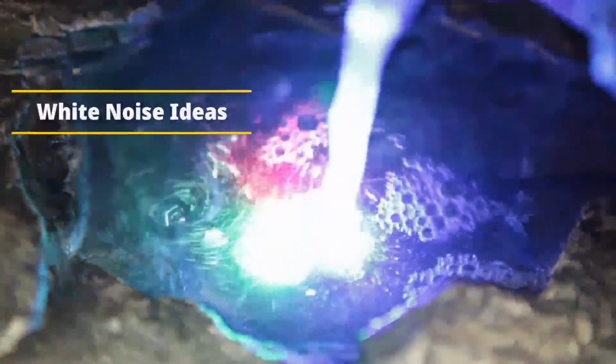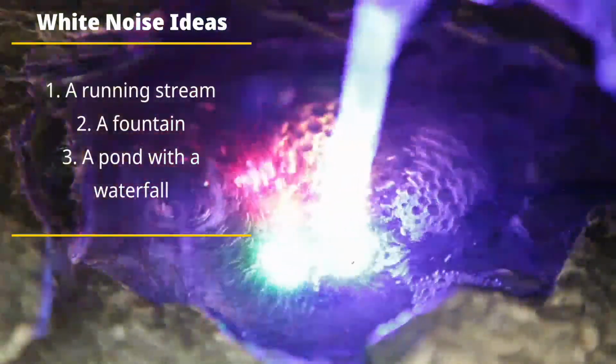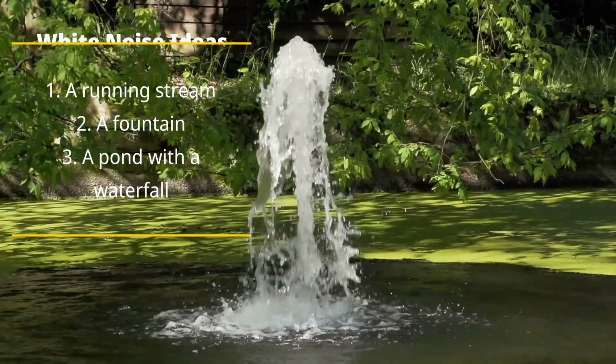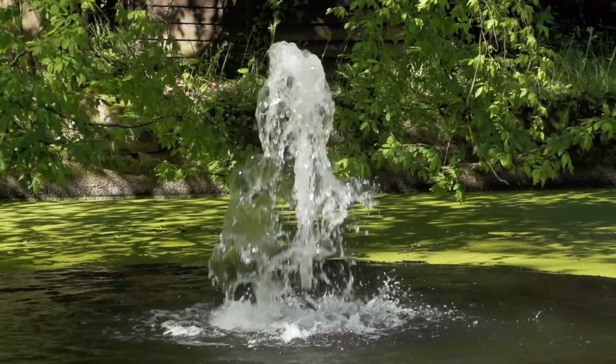Using white noise to mask sound can be a good alternative to erecting barriers. Here are a few white noise ideas which you could utilize in your garden. A running stream, a standalone water fountain, or a pond with a waterfall. All of these can help tune out background noise. Place your fountain directly in line with the source of noise for maximum impact.